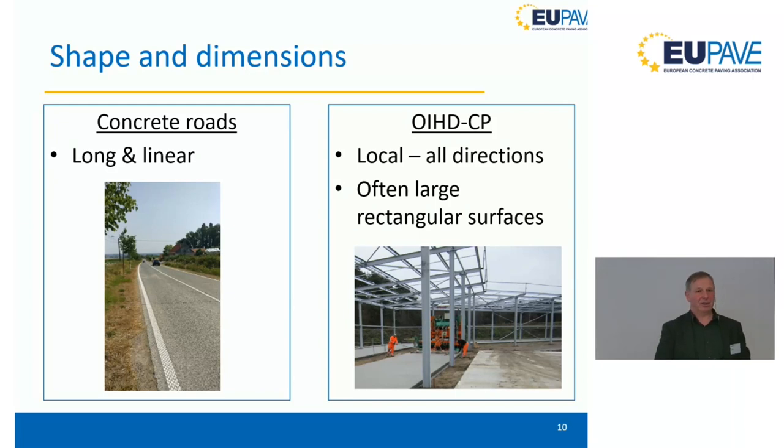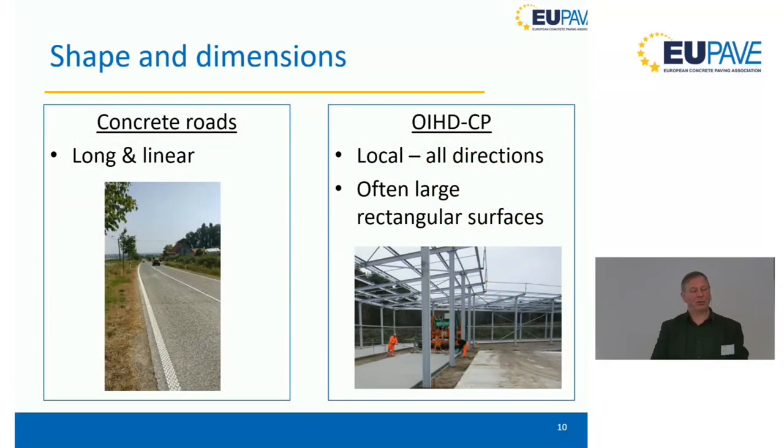While those industrial concrete pavements, well, it's more a local area. It's in all directions, often a square shape or irregular shaped. It's often very large, not always, but it can be very large. But then we're not talking about kilometers long, but mainly about a few 100 to 300 meters long. So often we talk about large rectangular surfaces. However, I show you on the photo an example of an industrial pavement with some small, more difficult area. I will show more photos of that later on.